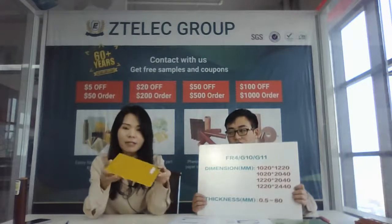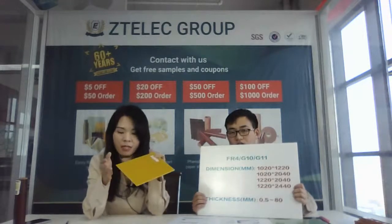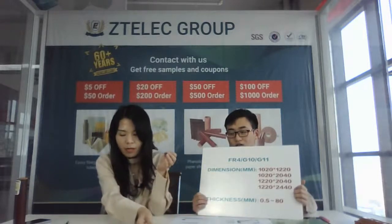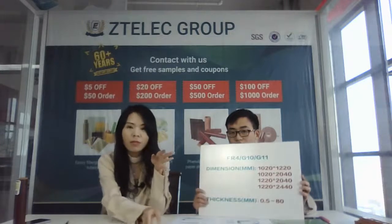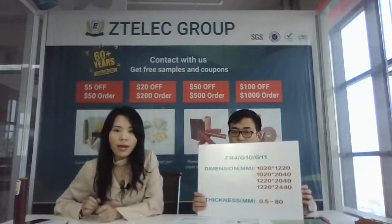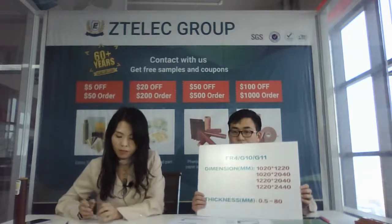It has excellent mechanical and electrical properties at high temperature, and it's easy to process into parts. The temperature resistance is 180 degrees.